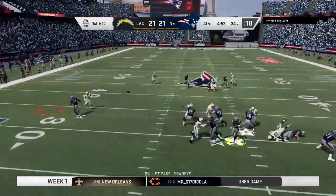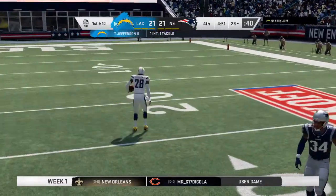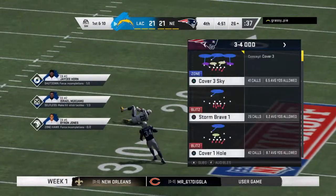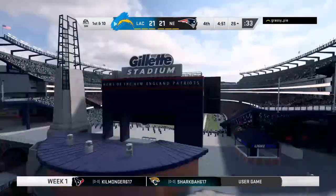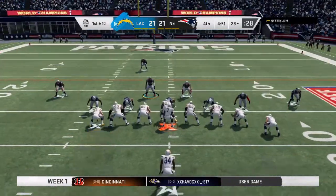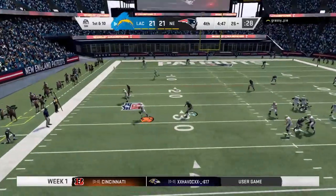Looking to throw. Fields. And this is going to be intercepted. Picked off by Tony Jefferson, and they will take over at the 26-yard line. So how about that for a momentum switch? We're in the fourth quarter, and it's a tie game. You've got to take care of the football here. Now their opportunity to take the lead right out the window, and everything is flipped in the other direction.